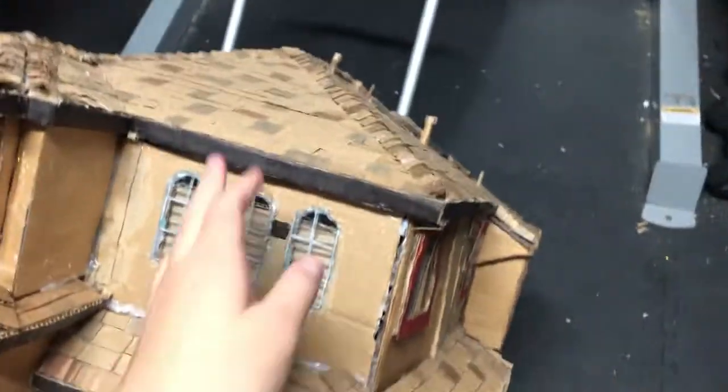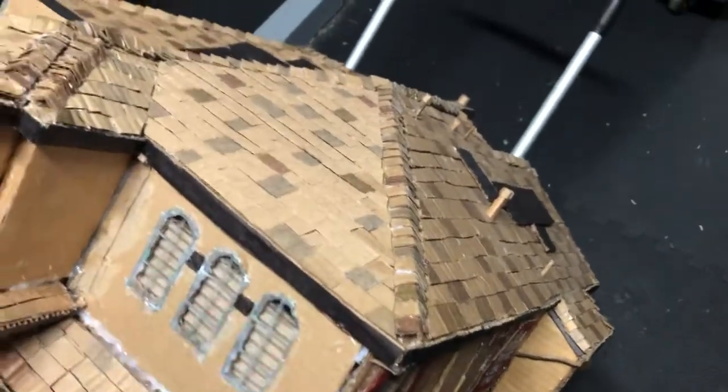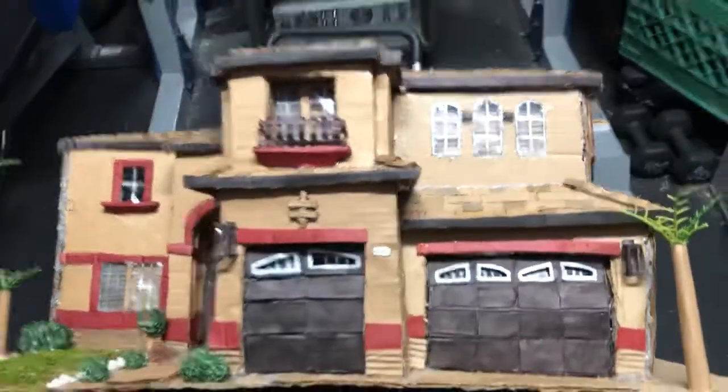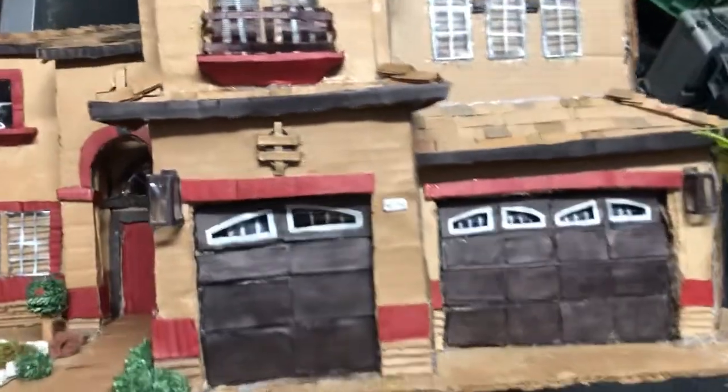Now, on Friday, I think, I planned to make functioning gutters where you could put water in, and also functioning downspouts as well. But I never really got around to doing that because it was way too complicated, so I just scrapped that idea. It would probably take at least 11 or 12 hours.